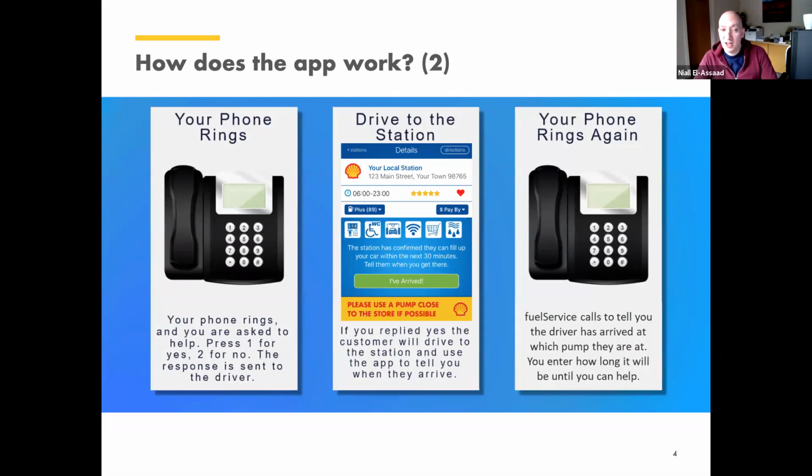Once they've got that message, then they drive to the station. When they get to the station, they click the I've arrived button, and it asks them to enter which pump number they're at. And then the phone at the station will be automatically called with an automated message that will say, the disabled driver has arrived, they're at pump number 5. Please enter how many minutes before you will be able to go out and help them. So you don't need to rush out immediately knowing that they're there. You can enter a number of minutes from 1 to 9, and it'll tell the user exactly how long they have to wait.